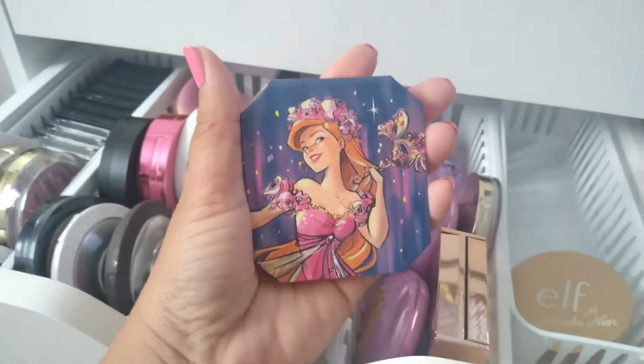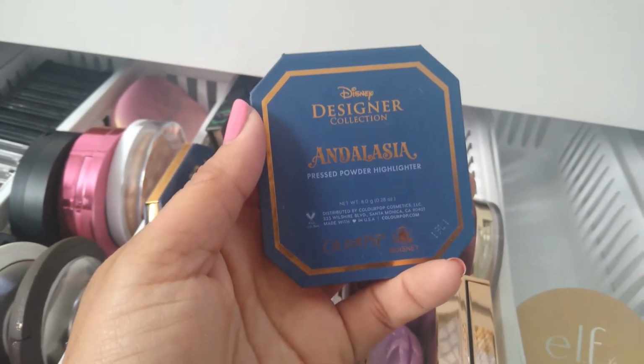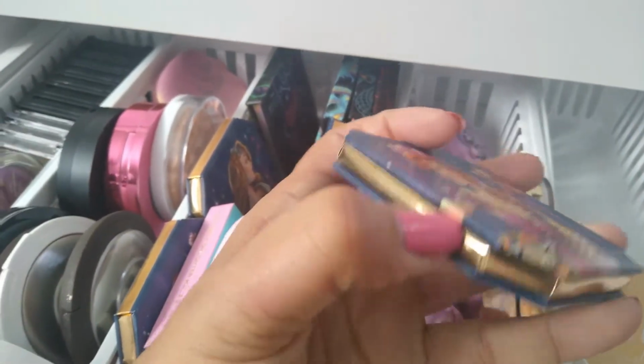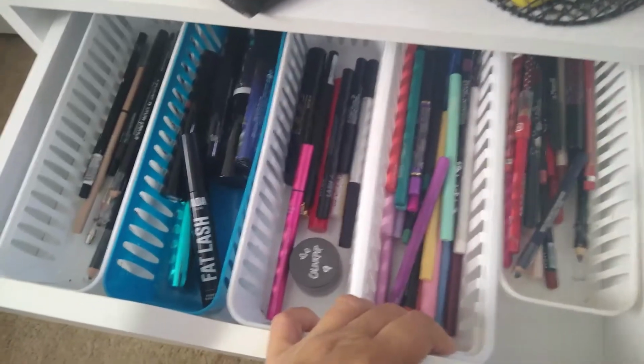I think I'm going to go ahead and pull this one. This is from the Disney Designer Princess collection from Colourpop. This is the Andalasia. I think this would be a really pretty nice kind of a peachy gold. So I think I'm going to pull this one. And I'm going to pull out liners.